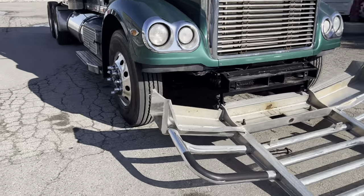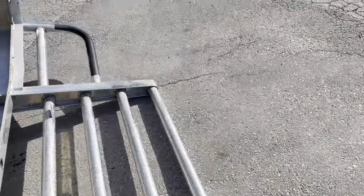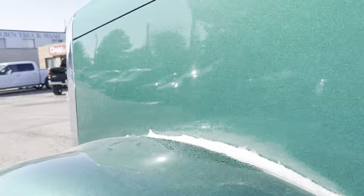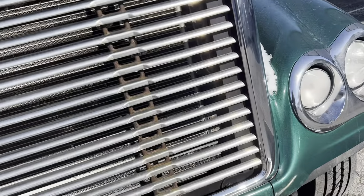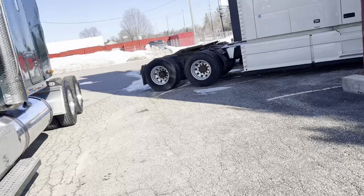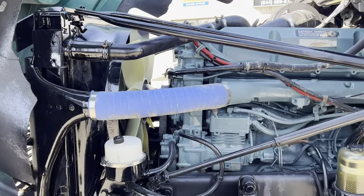Let's have a look here under the hood. I'll get it open. I've got a nice emerald green color here. Brand new Toyo steering tires and brand new drive tires as well. So this style Coronado was made up until, I believe, at least through 2007, maybe through 2010. I don't remember when they discontinued this model, but they now have a 122 SD, which has emissions. This one here is a Series 60 pre-emission. You'll see there's no EGR pipe on this one.